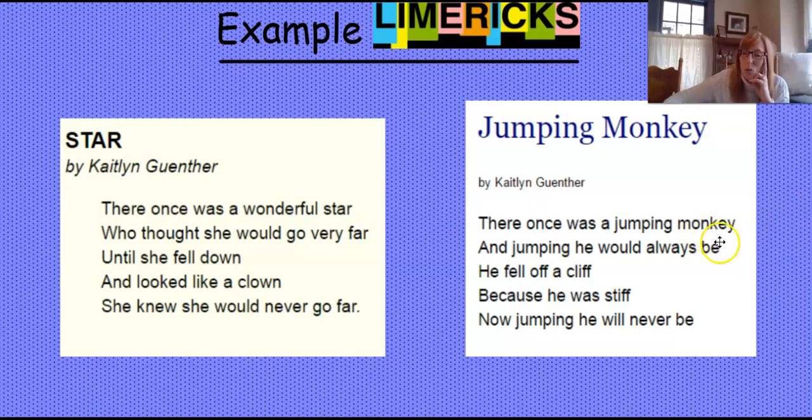So you'll notice 1, 2, and 5 rhyme: monkey, bee, and bee. The key in the B is the second part of the word monkey, the second syllable, that rhymes with B and B. As long as the ending part rhymes, you're okay. Then we have clip and stiff. So let's read this and hear the sing-song beat, because limericks are fun little rhyming poems.